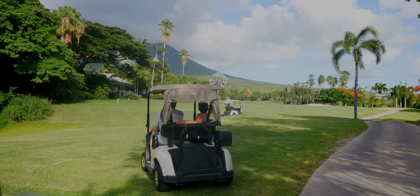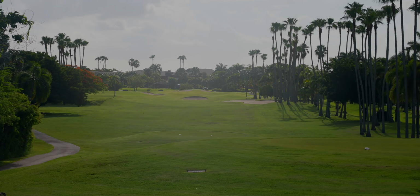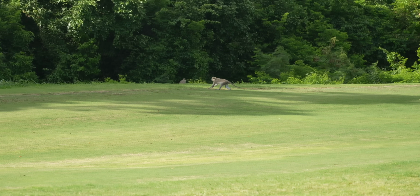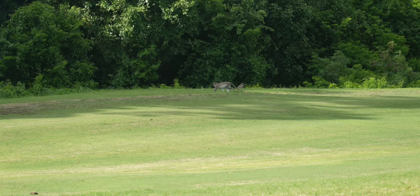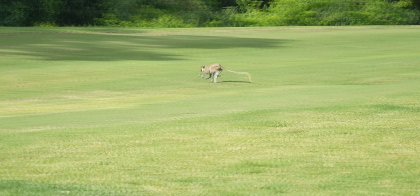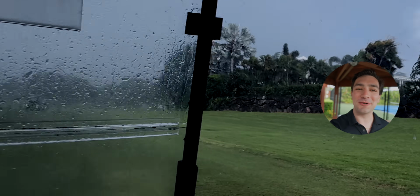And we got to take a tour of the golf course in the golf carts to go on a monkey tour. On Nevis, there are twice as many monkeys as there are humans, and a lot of them reside on the golf course. Now, we got to see really cool monkeys, and unfortunately, we saw them as they were running across the field, escaping the rain, because yes, it started to pour out, absolutely drenching us. I had to clutch onto my camera for dear life.